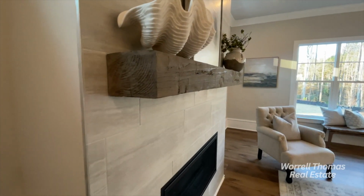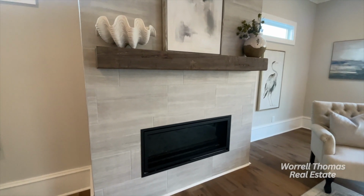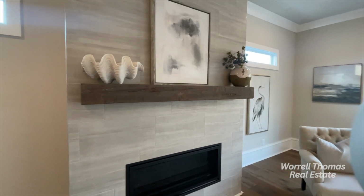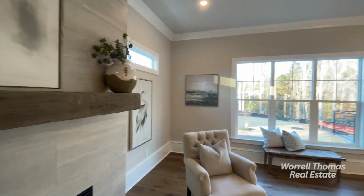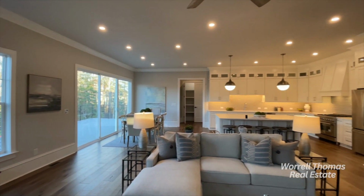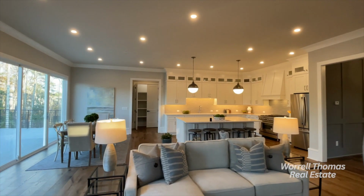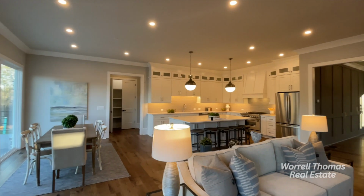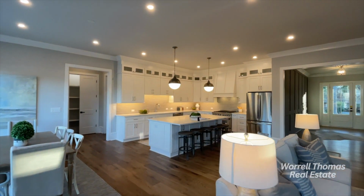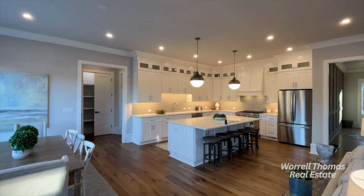Here's a closer look at the fireplace and the mantle. You've got the nice wood on there, the tile background, and then your fireplace. You do have a little spot where you can put some built-in shelves as well, or you can leave them open like they have. Here's a second look, looking into the kitchen from the living room. Really like how it's just wide open, great for family gatherings or having friends over, a great entertainment space.